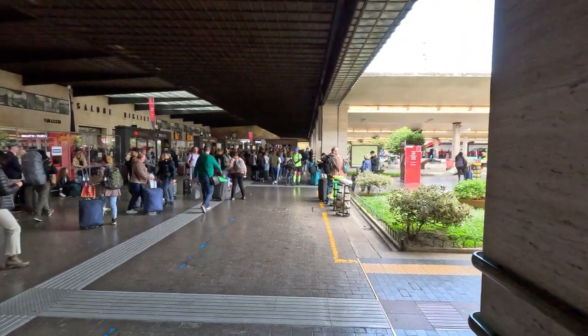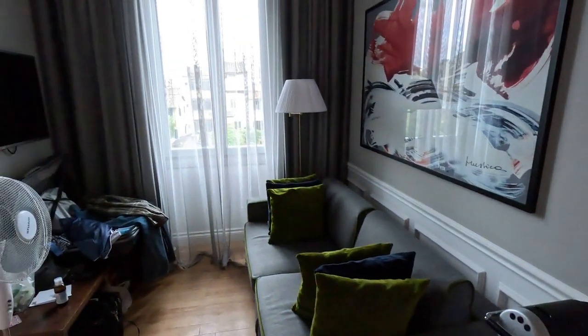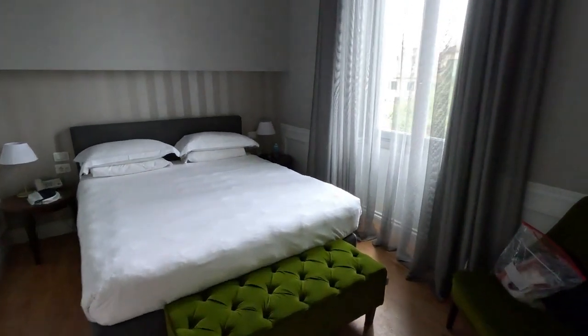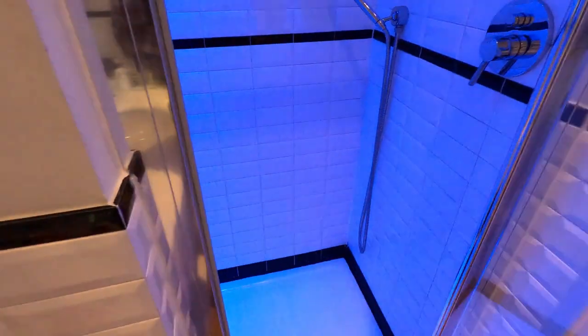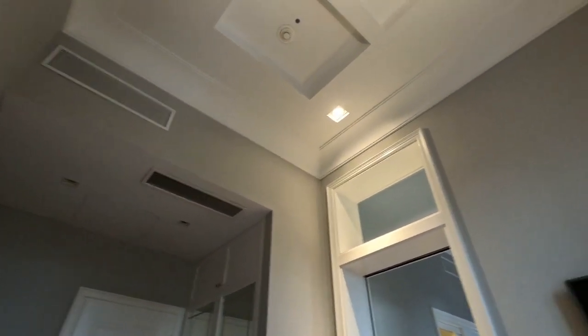to the hotel. Our suite on the second floor consisted of a small living area and a bedroom separated by a wall and doorway. Off the bedroom was a longish, narrow bathroom with a cool blue light in the shower. The room was clean and stylish with high ceilings. The bed was comfortable and the hallway area outside the room was pretty quiet.